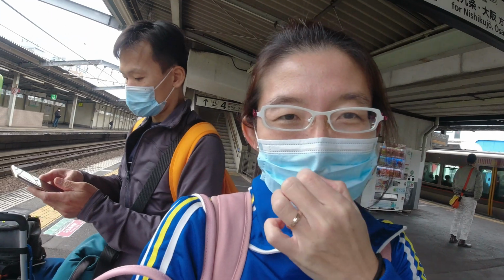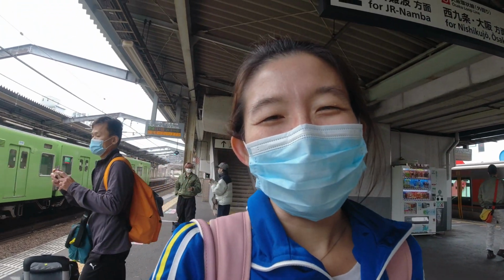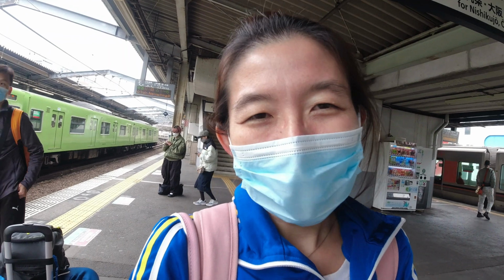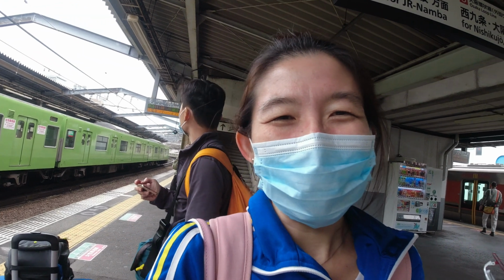We spent the last 10 to 15 minutes waiting for a train because we kind of got lost. Yeah, we kind of boarded the wrong train, so we have to make our way back. And the frequency is not so good lah, it's like a 10 to 15 minute wait for every train. Okay, so trains in Japan are pretty complicated, but anyway, have to get used to it.